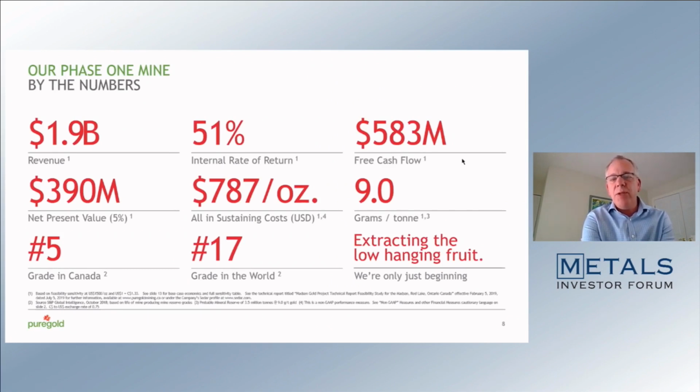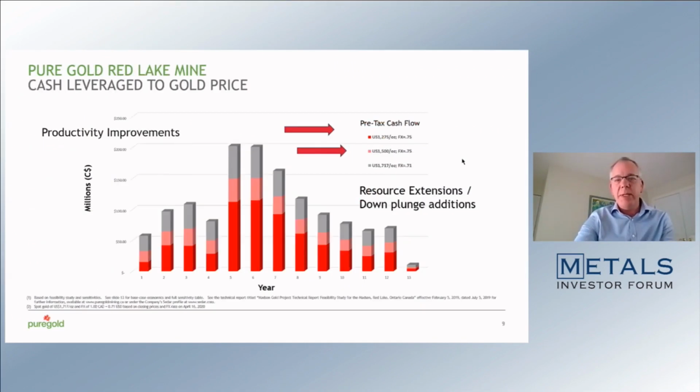And what's driving that is grade. At 9 grams per ton, this will be the 5th highest grade mine in Canada and the 17th highest grade mine in the world. That puts it in about the 95th percentile. Looking at the all-in sustaining cost of sub $800 an ounce, at today's metal price of $1,700 per ounce US, we're generating $900 of margin on a per ounce basis, or about $1,250 Canadian. So very rich economics. But I want to remind you that this is phase 1, and we have a scale, size, and growth potential property.